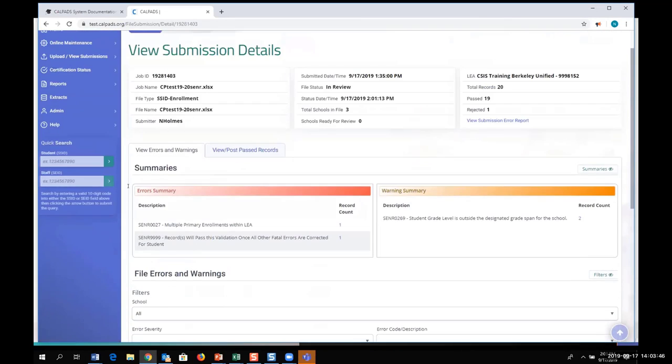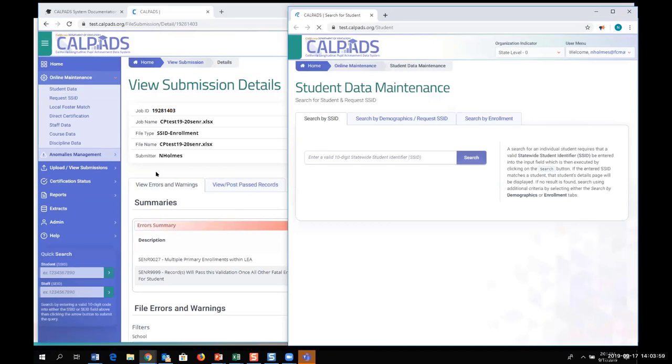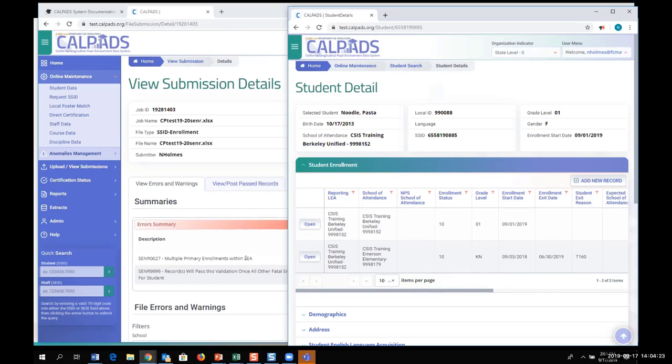I'm going to open a new window. I'm right clicking, new window. I'm going to paste the SSID there. And this should hopefully be all review for you all, but if it's not, okay. And so I'm in the CALPADS ODS and I have the demographic record. Typically you want to do this on multiple screens. If you have multiple screens, you could toggle back and forth through tabs, but I wanted to show you how we troubleshoot this error in CALPADS.